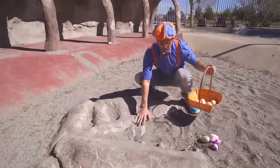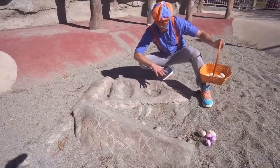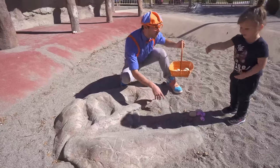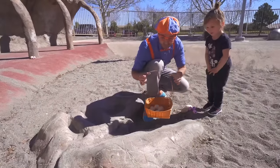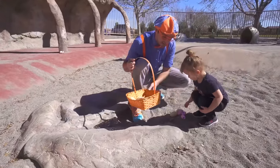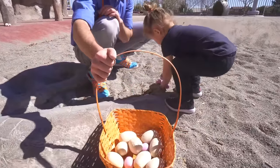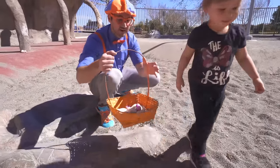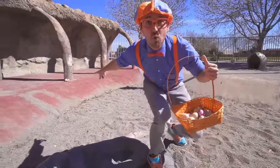All right, bye-bye. Whoa, look at this. A dinosaur skull. Do you see its skull, its face, and its teeth right here? Oh, yeah. Isn't this cool? This used to be a dinosaur, but now it's just a fossil. Hey, look, and some eggs. Will you put them in my basket? Here you go. Thank you very much. Good job to her. Whoa, some more over here.